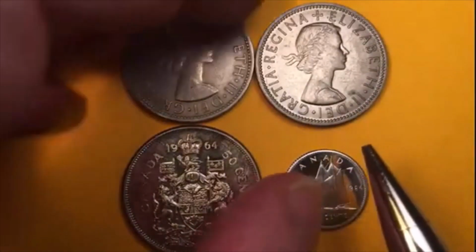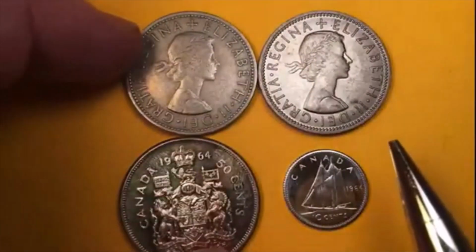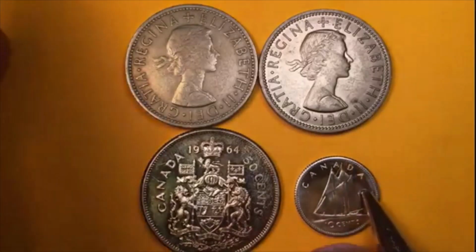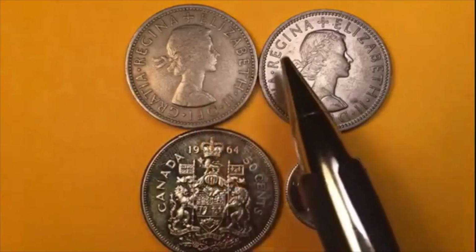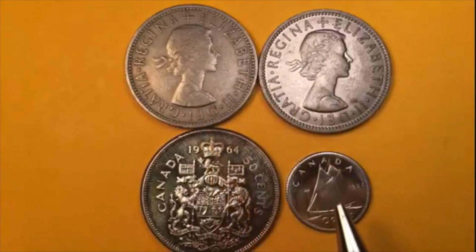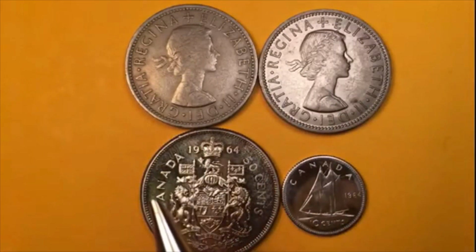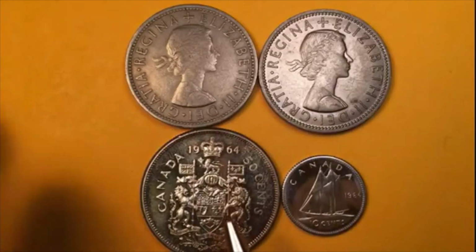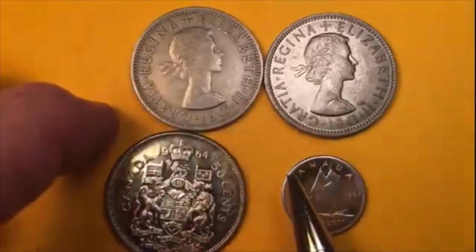At the time these came out in 1963 and 1964, they were worth 1/10 of a pound each, but they were also valued against the Canadian dollar. And so they were worth about 60 cents Canadian. So in 1964, 4 shillings was 60 cents Canadian. That's because the exchange rate was about 3 to the dollar. In other words, a British pound was worth about 3 Canadian dollars. And so when these first came out, these coins were all worth the same amount.